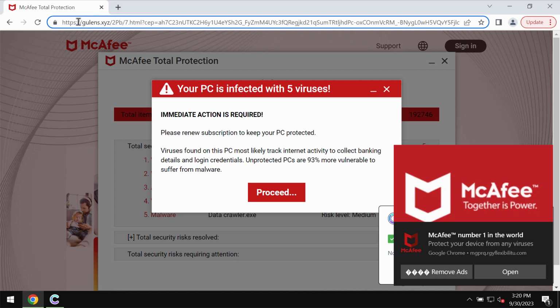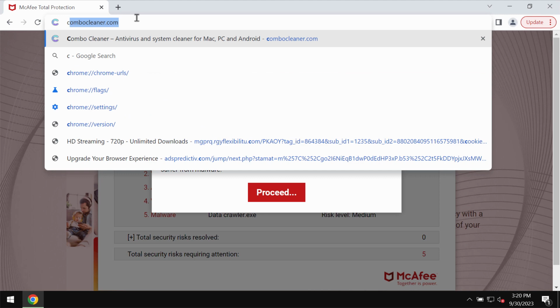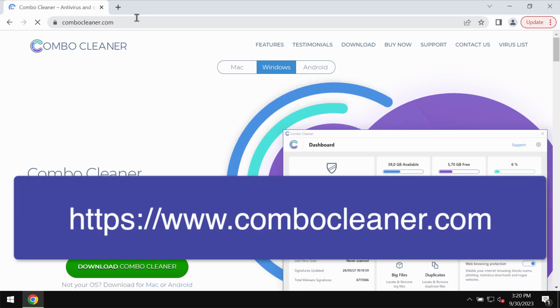Such pop-ups by Gulens.xyz, by the way, could be the result of certain adware enabled on your computer. And these pop-ups are also pretty filthy, so you need to leave this deceptive page. Also, I recommend you to research the computer with Combo Cleaner antivirus.